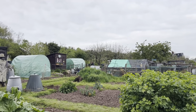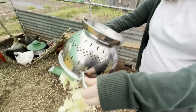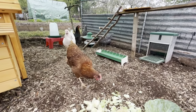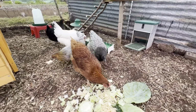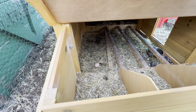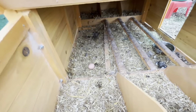It's Thursday morning and we're just letting the chickens out. They got some treats. Oh, spaghetti and cabbage. Ladies, lunch! Right, should we see if there's any eggs? Yeah. Here we go. Oh, there is one egg. It's fallen down there. Oh, I knew it was going to be that one. Is there any the other side? No. No, but there's one here.